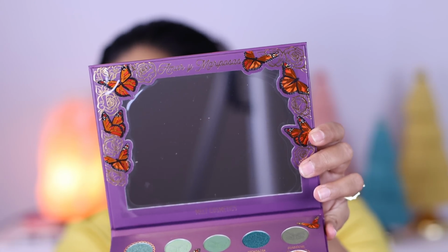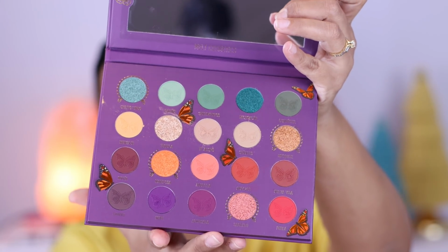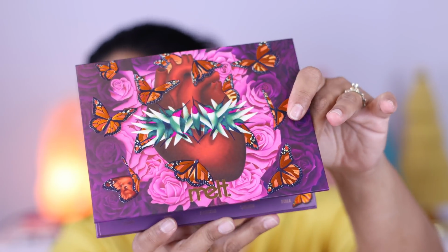But this is the mirror, and then these are the shadows, and then here's the packaging in case you didn't see it. Okay, so I'm so excited to swatch. Oh my gosh, oh my gosh, oh my gosh. Okay, let's do this. Ooh, that feels smooth. Oh, these pretty butterflies.